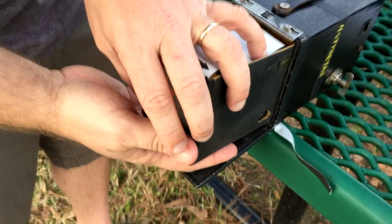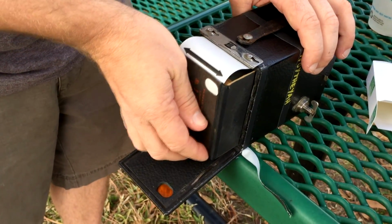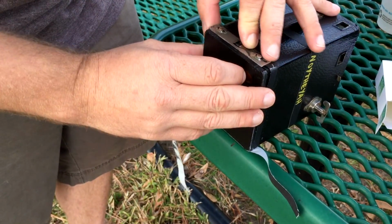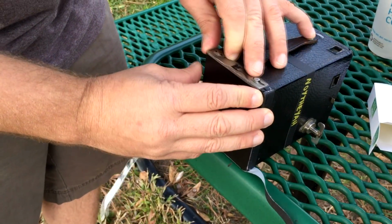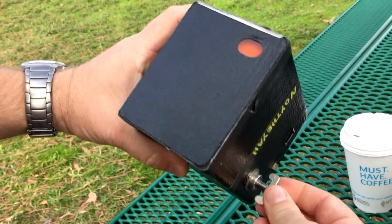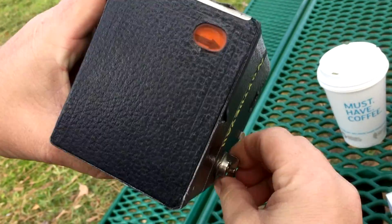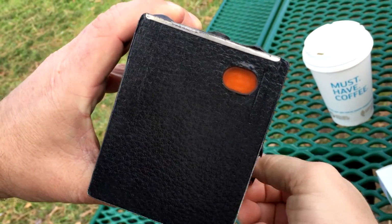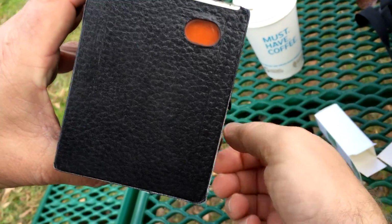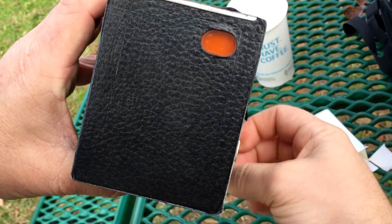Then carefully insert this whole package right back inside. Close it back up. All right, so now just wiggle this back in and just spin it. You can see, just wind it until you get a number 1. That'll indicate you're on your first frame.